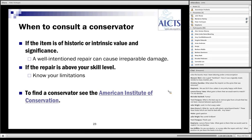And that's a question that comes up fairly often. In that case, you really do not want to apply any of the techniques that we just showed you here unless you have a lot of previous experience. You're really going to get into the risk of causing a lot more damage on that item than you want to or than the item deserves.